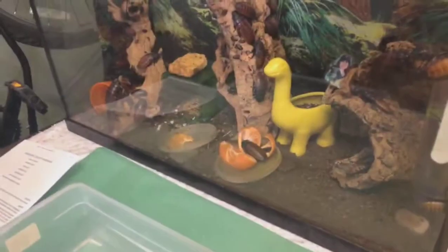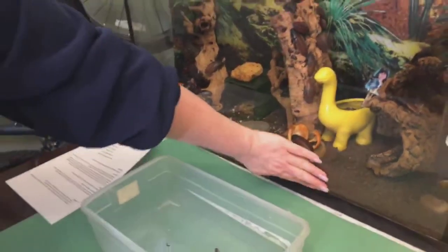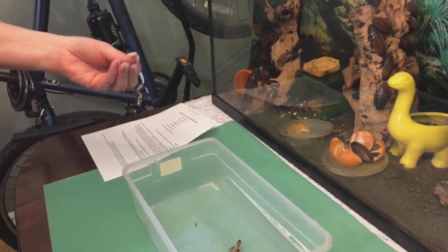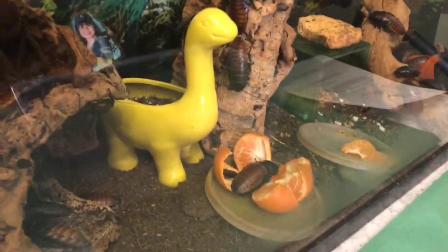I do clean it every couple of months. It's not a frequent thing like frogs. I need to clean those frogs at least once a week because, man, that stinks. The roaches, it's fairly dry. It's a coconut husk substrate. Their fecal matter is dry little pellets, so when I change out the tank, I clean all that.